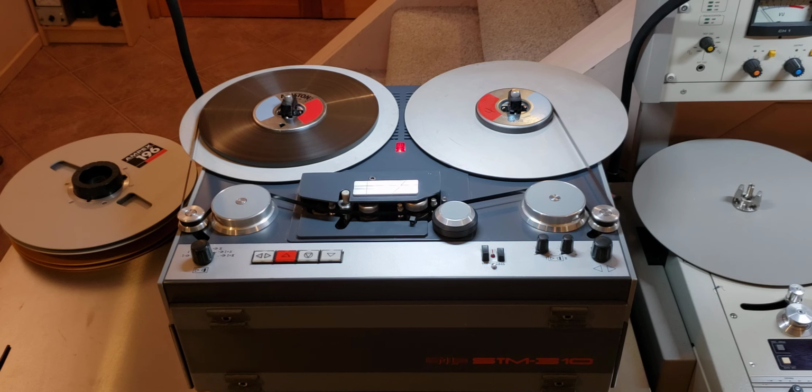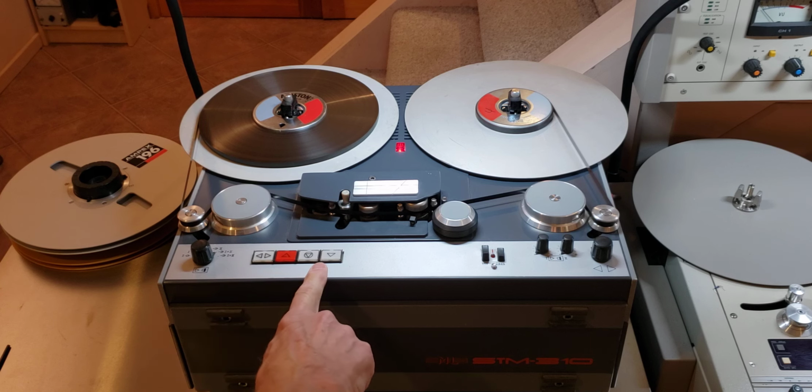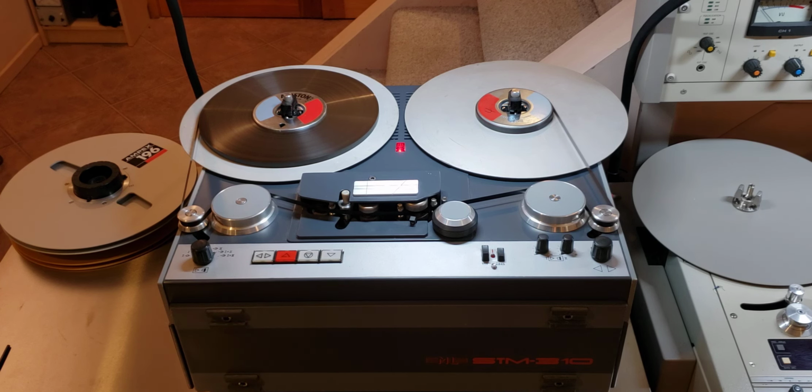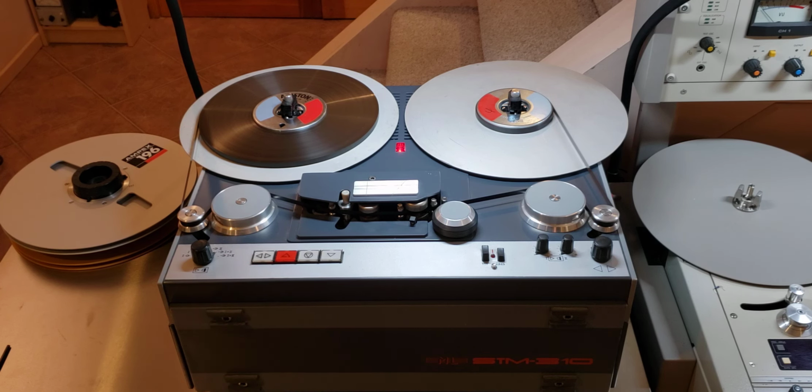Like most companies, Mechlabor went through several iterations of this model. So you will see machines with five round control buttons here. And then you will see the machine with four round buttons. Then you see a machine with five square buttons. And finally, you arrive at four square buttons. At least this is the way I understand this progression.